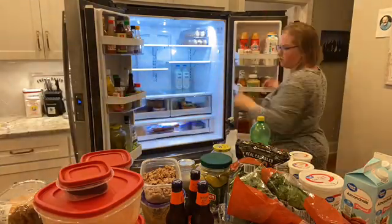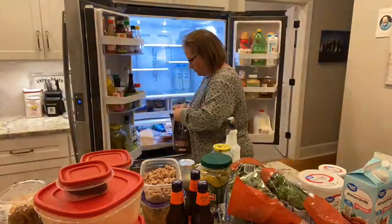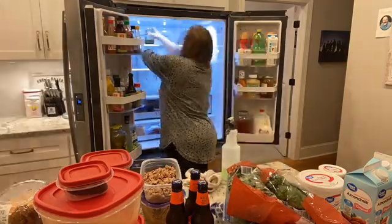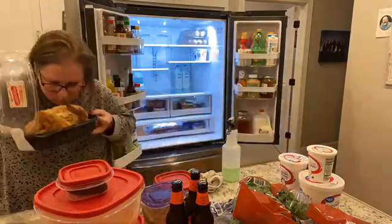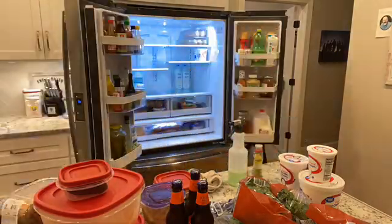Thanksgiving aside, how often do you clean out your fridge? And I don't mean just throwing leftovers in the trash or giving them to your animals. How often do you actually empty the drawers and the shelves and give it a good scrubbing?